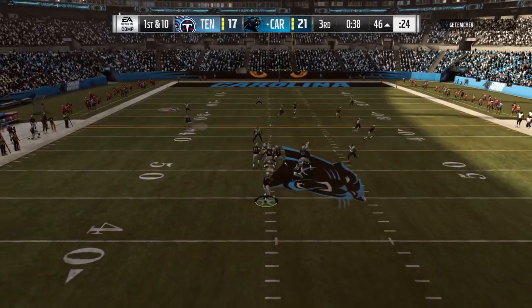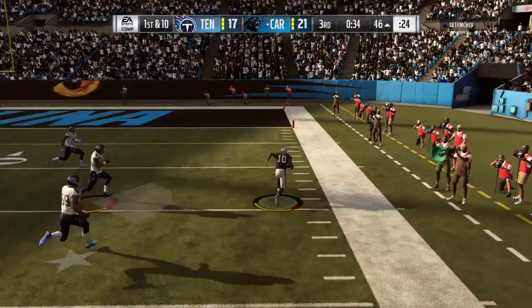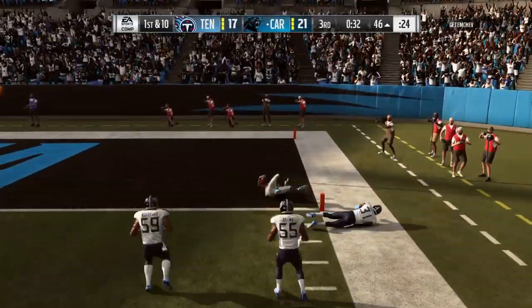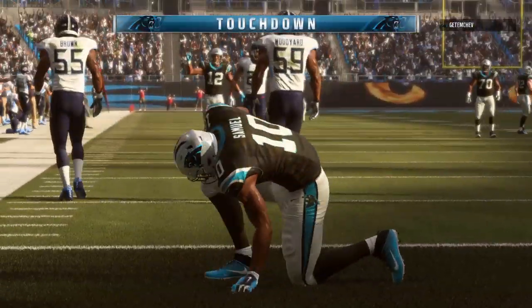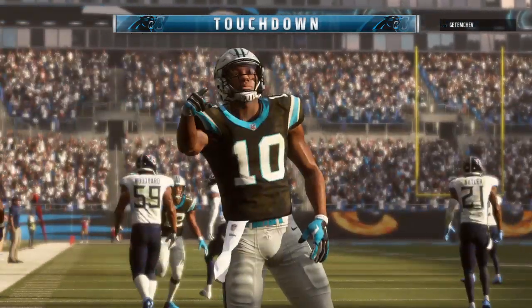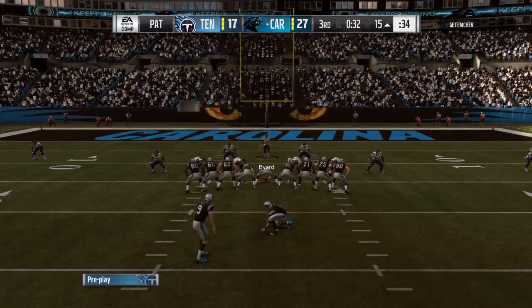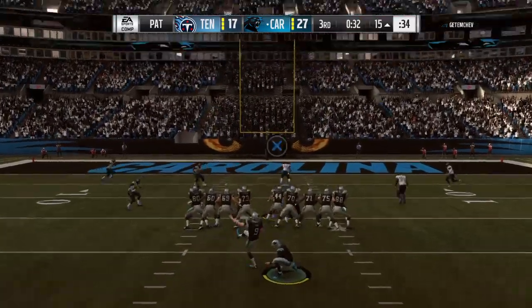On first down, it's Newton. This one complete to Curtis Samuel. And he will take it across for a Panthers touchdown. A big play there. 46 yards, and the Panthers are able to grow their lead.